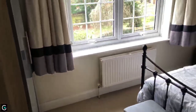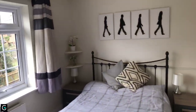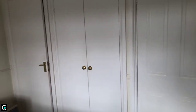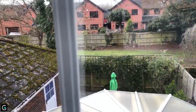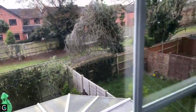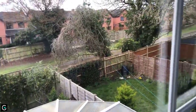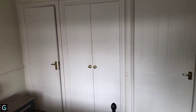and then coming on through, this is the main bedroom. So with this one here, really good size double, nice large room, very spacious, and to give you an indication, I'll give you a view out over the back garden as well. So what you can see behind the fence is actually a driveway for a property that's down the end. So it's nice and quiet actually.